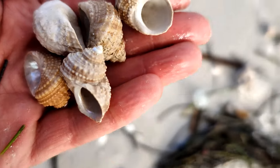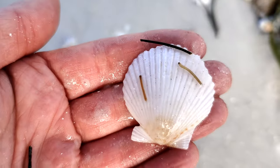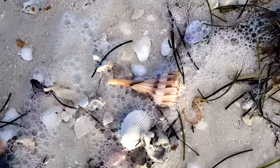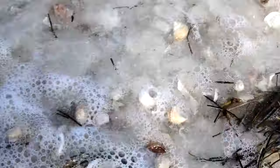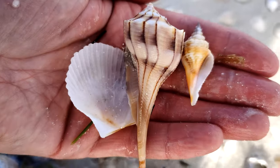Chestnut turbans all around. This place is covered in shells. We got a beautiful calico scallop here. And then if I move over here, we got tons of chestnut turbans and a beautiful lightning whelk. A little juvenile fighting conch. Oh man, this place is amazing.